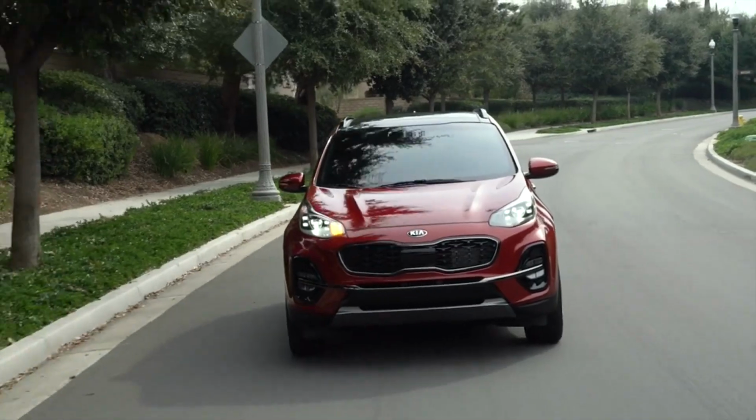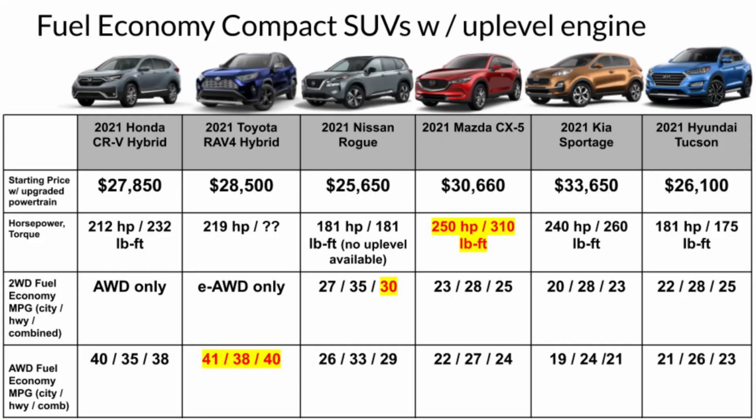As expected, the turbo lowers the fuel economy to 20 city, 28 highway, 23 combined for the front-wheel drive, and 19 city, 24 highway, and 21 combined MPG for all-wheel drive. The decrease in fuel economy isn't too bad considering the increase in performance.